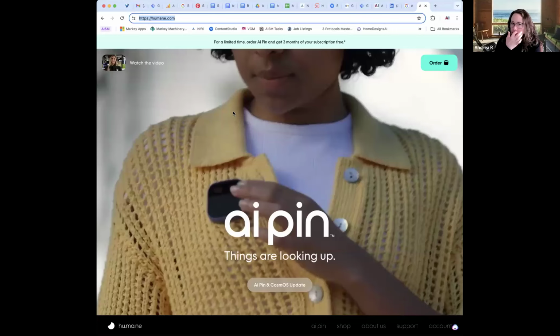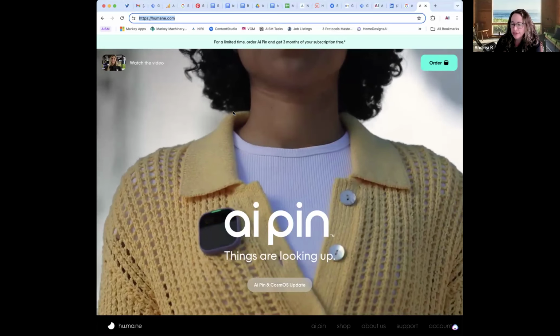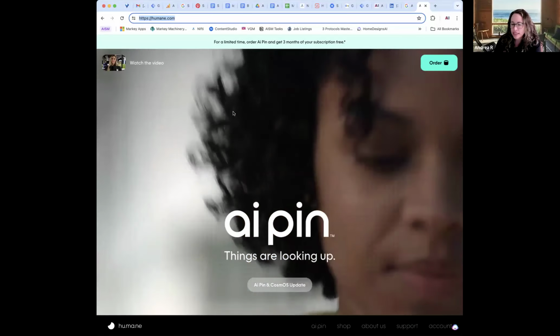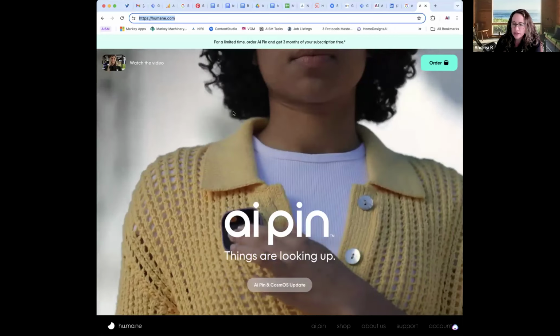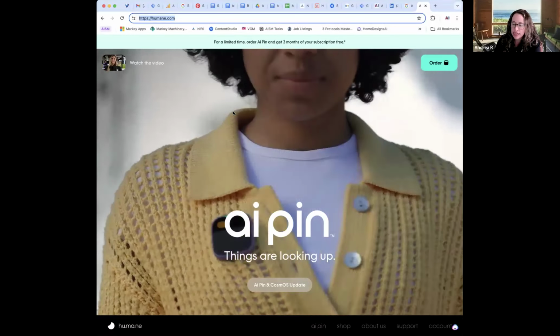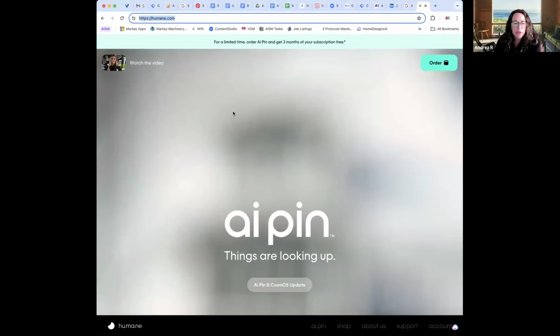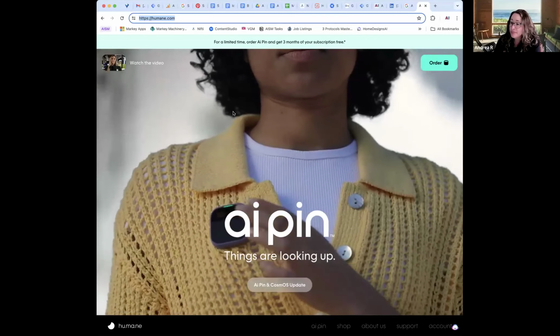So the idea was you could talk to it, tell it to fill you in on any email you need to be updated on, or text, or your calendar. But the cool parts that I thought were really neat were if you wanted it to take a picture of where you were or a video of the experience you were having.